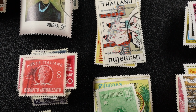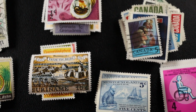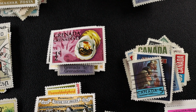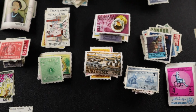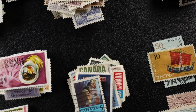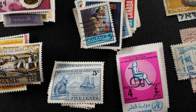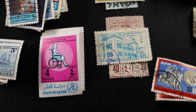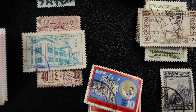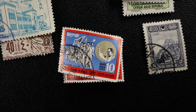Thailand, Italy, Philippines, Suriname, Grenada and the Grenadines. So this is where I didn't perfectly organize everything. I feel like those should probably have been in the British section, but whatever. And Canada, decent little stack, right? Newfoundland right next to Canada, appropriately. This is like the Middle Eastern area over here. Qatar, UAR, what is that? Sorry, Ceylon, right there.